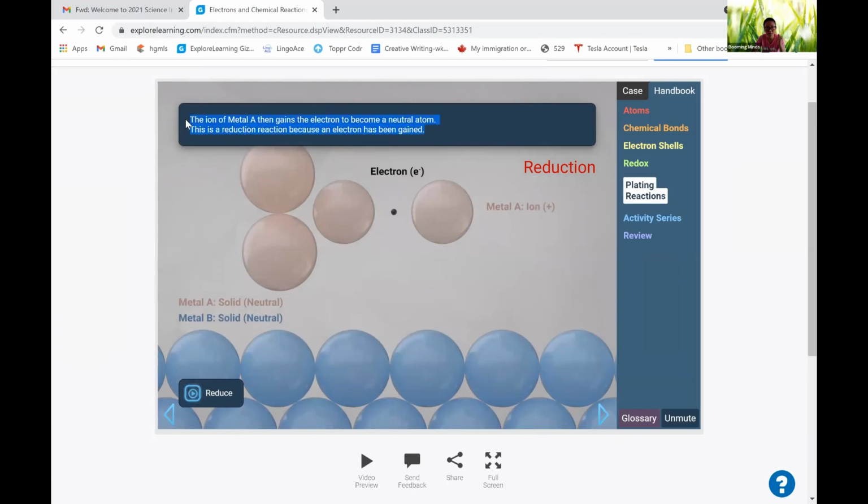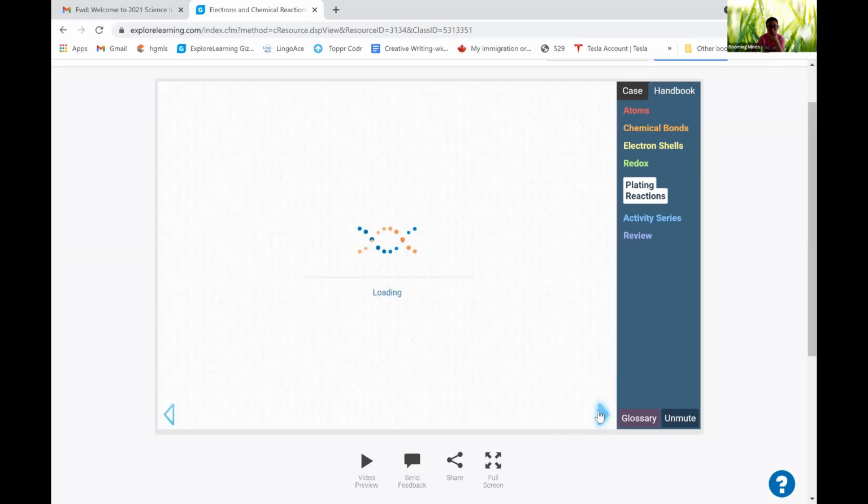Austin, can you read the next part? This is a reduction reaction because an electron has been gained. So one metal A is losing an electron, the other metal A is gaining. So a redox reaction is a paired reaction. That electron has to go somewhere. It's not being destroyed. It's transferred to somewhere. And you see this electron, this metal here is taking in that electron.